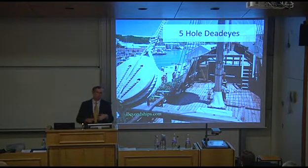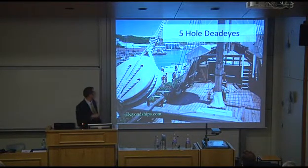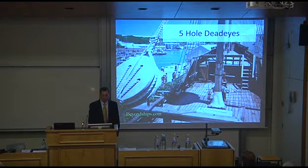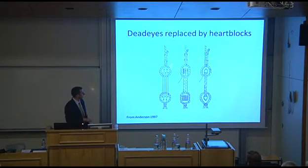We see in both, like the colonial model, English ships of this period often use 5-hole deadeyes on their stays. And just down the road from Warwick, in the reconstructed Deliverance model, they chose to use a 5-hole deadeye in the stay construction of that. In the 17th century, however, we see a transition in English vessels from using deadeyes on stays to using heart blocks. And on continental vessels, this transition also includes blocks, and so, depending on the origin of the ship, you get different combinations of these at different dates.